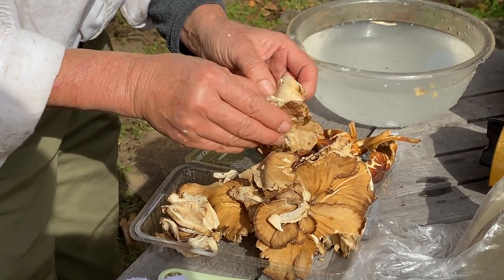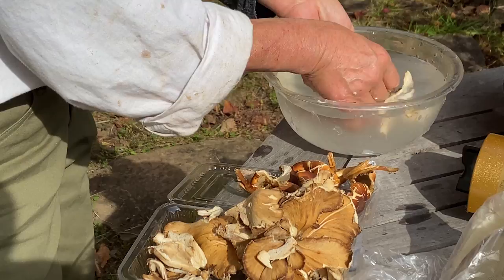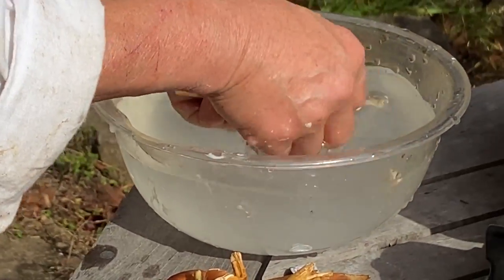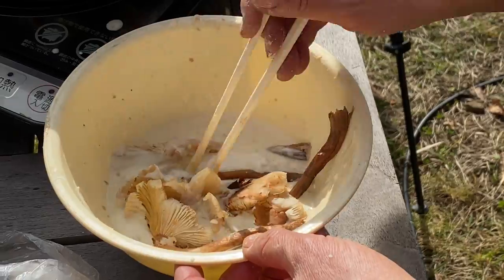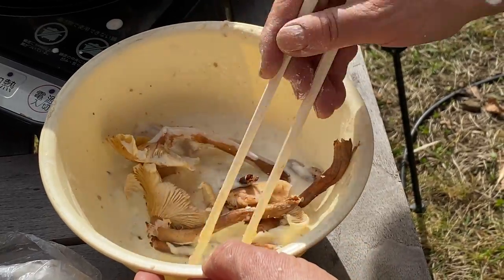It was time to cook what we found. Sato-san had several dishes prepared, tempura being a popular one. Wash them well and cook them, but again, make sure you have an expert with you to make sure they're safe to eat.